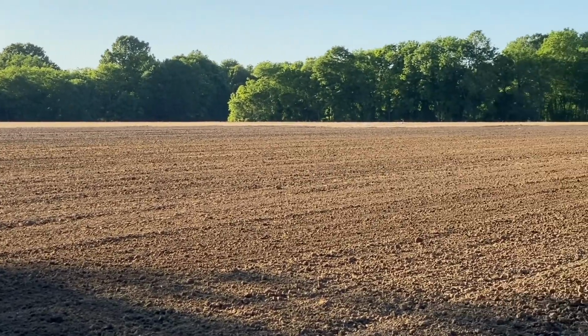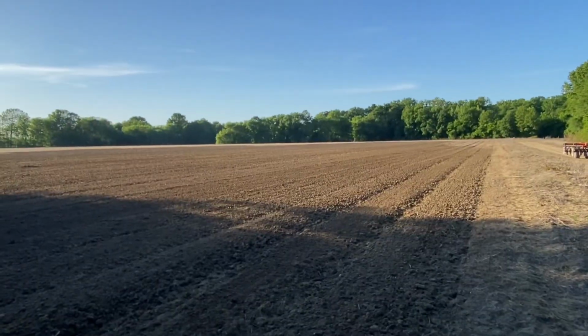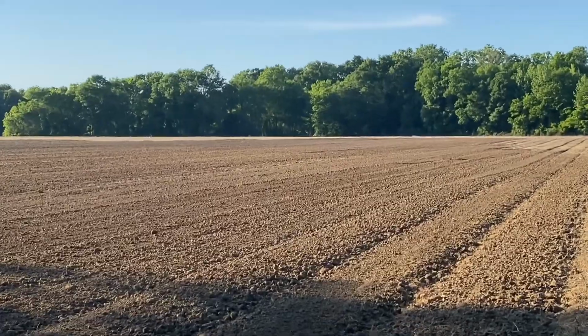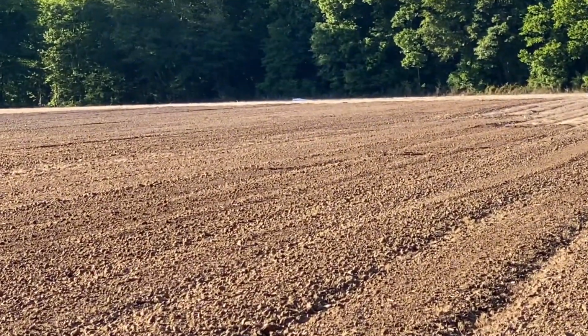All right, y'all, and here's kind of the finished look. You can tell it still has some humps in it there. That's why I did end up going back the next morning to run my do-all pretty much in the direction you're facing right there to knock the humps off of it. Really flattened it out and got it ready.